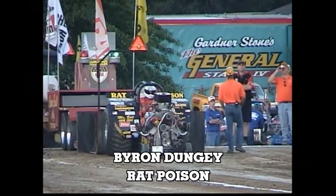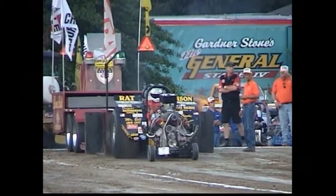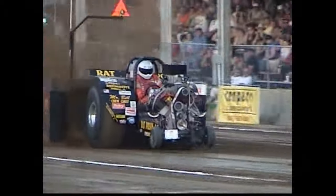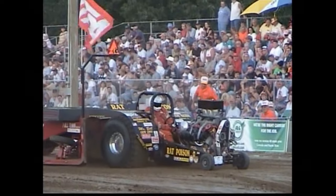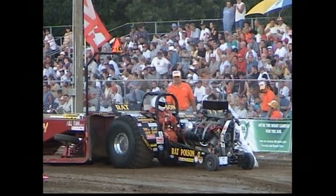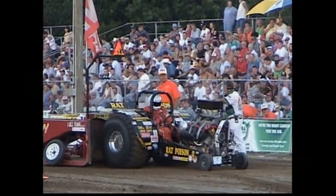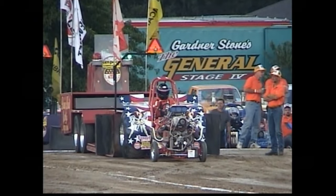Pork rinds or waffles or ice cream or whatever is available here at Ambassador Park. Cut duty. Just kind of dances down the track, and I knew he kind of dances between 200 and 250. We were really up on top of that track and skating right along. Lee Shrimp, Coldwater, Michigan, called it Mr. Thundermaker.